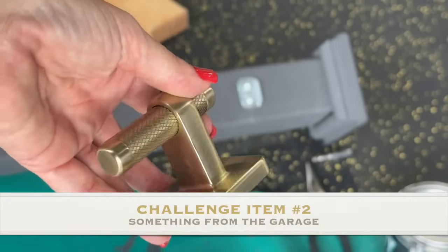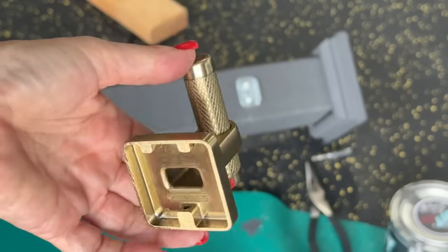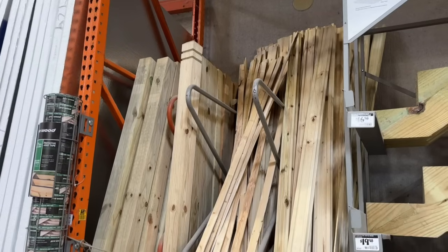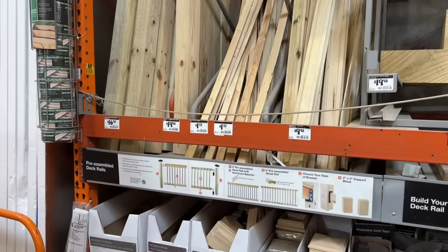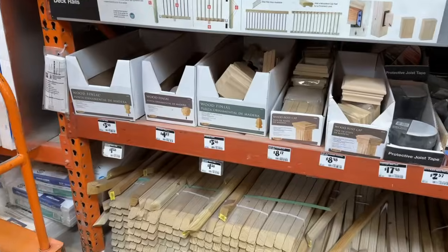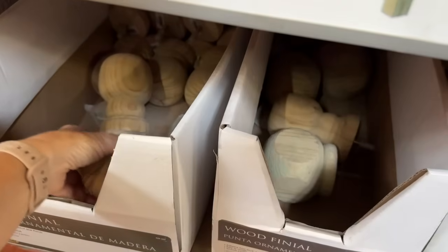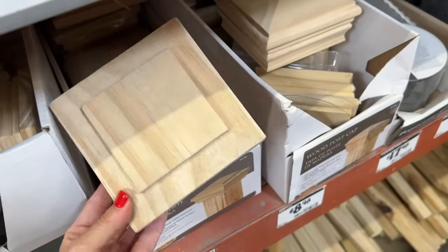Now it is time for me to tackle my last challenge item, this towel hook. And as soon as I saw it, I knew I wanted to create a wreath holder. So I headed to Home Depot, and all the things that you will need for this are located in the same area. You're going to need a 4x4 post, two 1x1s with those slanted edges, as well as a topper. Whether you want to go with a finial like they have here, depending on what kind of hook you have, will determine what you put on the top. Mine's a little bit more modern, so I went ahead and grabbed this cap.